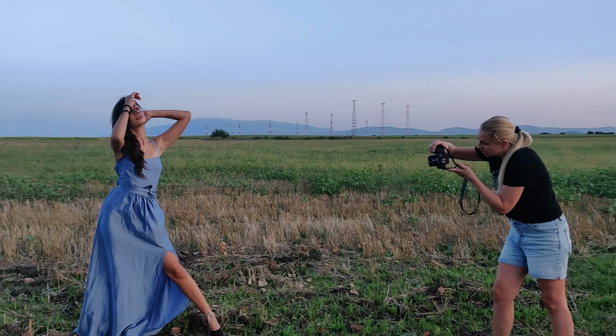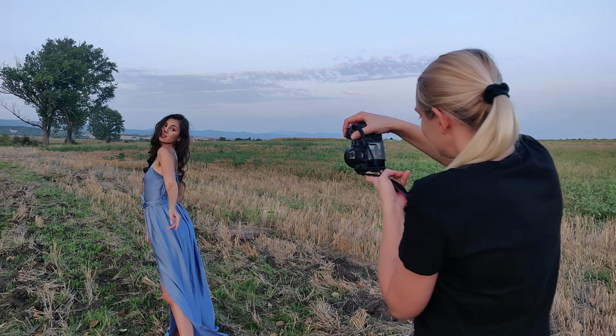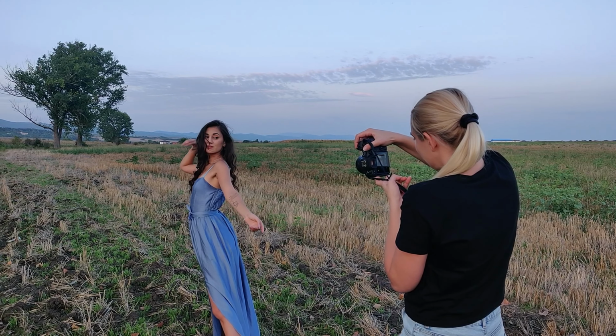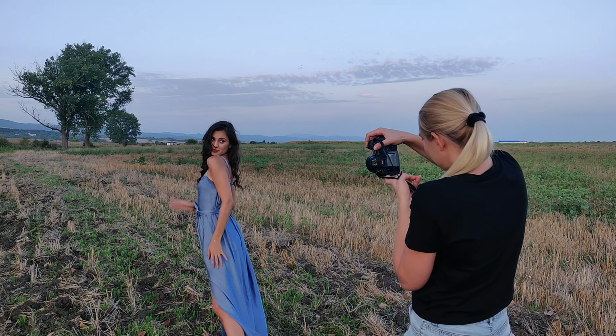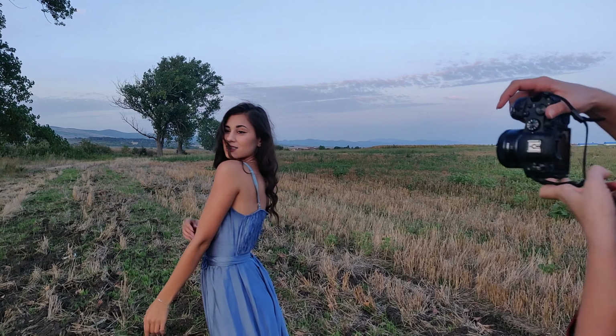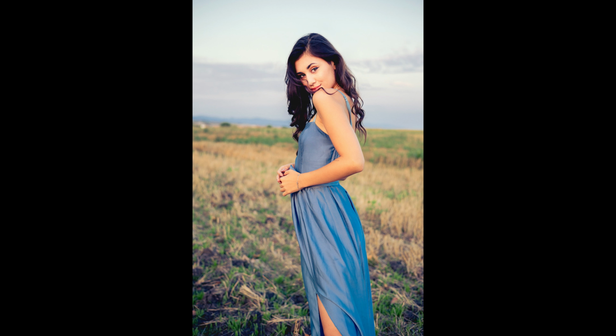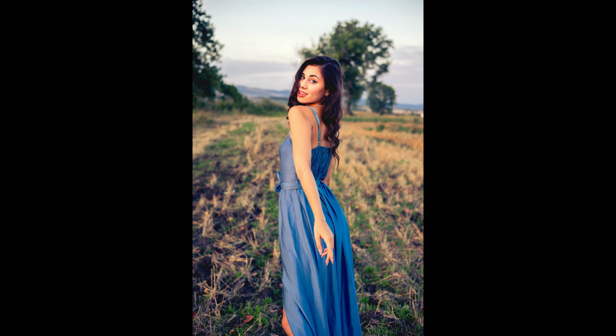For the last set of images, the sun was setting and the light started to change to blue hour. I love this time of the day, but I rarely get a chance to shoot during blue hour. As you know, I always tell my models to bring more than one outfit for the shoot, and the blue dress was just perfect for the light. We shot for a bit and I liked the pictures, but it felt like something was missing.